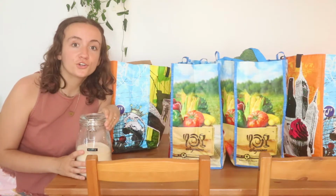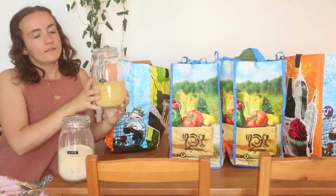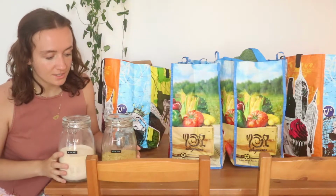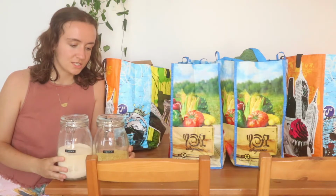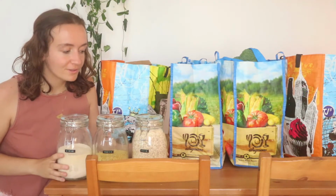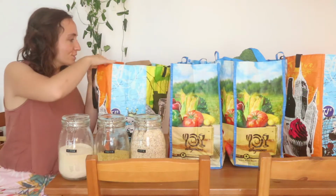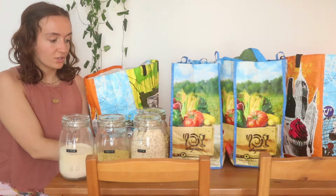So first thing is sugar. We were out of sugar in the raw, so I got some of that. Then I got some nutritional yeast. We always use this in pastas and sauces and stuff because it's very cheesy. Got a bunch of oats, which I spilled all over the place actually, so that was unfortunate. Cashews, which we also always use a lot of.